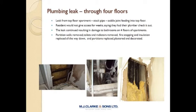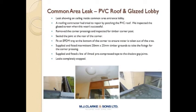It had gone down through all the different floors, and although there's a concrete slab where the pipes come through, the water was getting around the pipework, went all the way down and damaged the fire stopping, the insulation and everything in all of the different apartments. So in that whole line of apartments, there were four bathrooms that had to have toilet, sink, toilet and radiator disconnected and removed. The partition wall was taken down, the insulation replaced, and the fire ceiling replaced all the way down through it. So it's a very expensive, but probably a typical problem when access is an issue in multi-unit developments.